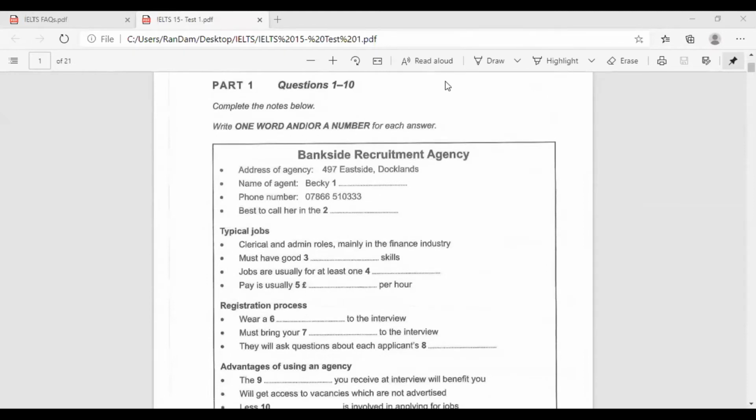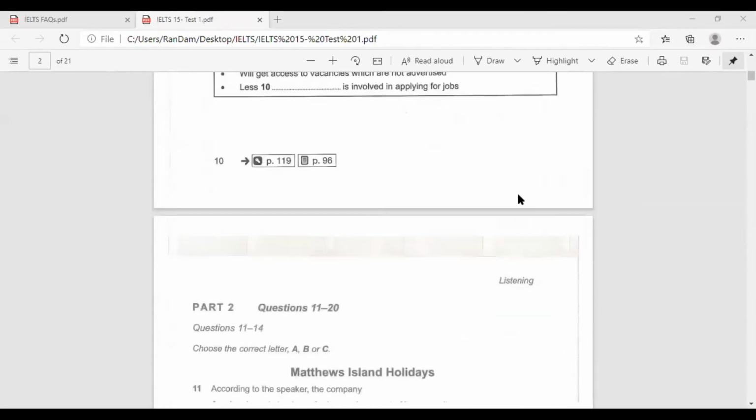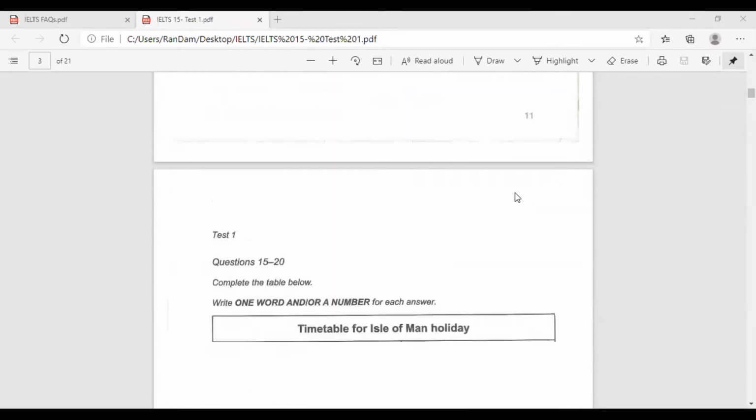Miss, if I do the computer-based exam, how will the listening test work? You have to type the answers. You have to type the answers. Okay. Thank you so much, Miss. Okay. Any questions? Yes. Let's go and look at our reading paper.